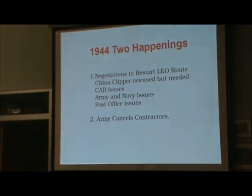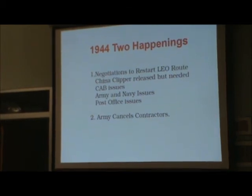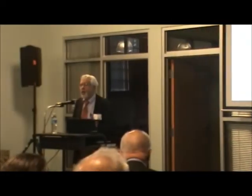And then comes 1944. Two things happened in 1944. One of them was Pan Am had been negotiating for years to get a restart of the route to Leopoldville. They had lots of trouble. Most of their biggest problem was there wasn't an aircraft. And finally, the China Clipper, a worn out little guy, was one they figured they could use. It was given up by the Navy and sent to Miami.